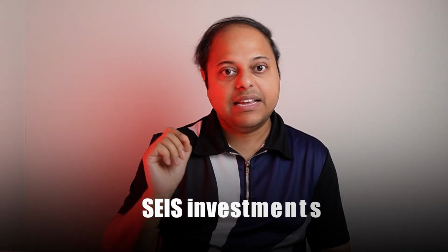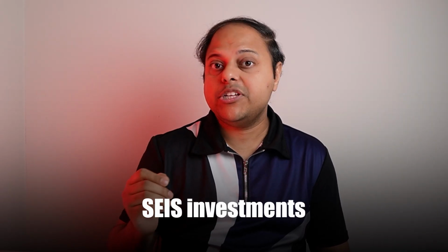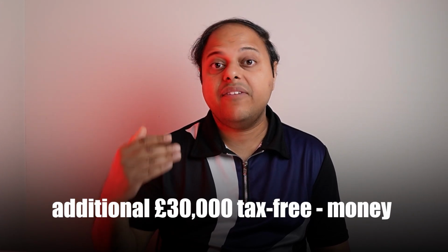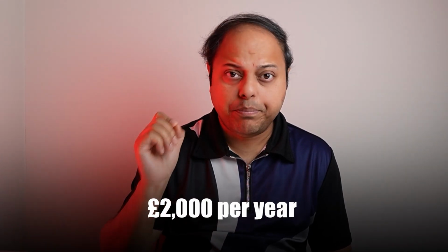Number 2 is EIS investments. If just one of your EIS investments performs well, let's say gives you a 3x return, that's an additional £30,000 tax-free money that would have otherwise gone to your taxes. And number 3 is reduced car cost. Saving approximately £2,000 per year on car cost through salary sacrifice over 5 years is £10,000 that could be invested elsewhere. This isn't just about saving on childcare cost today. It's about redirecting your money that would otherwise go into your taxes into your future financial security.